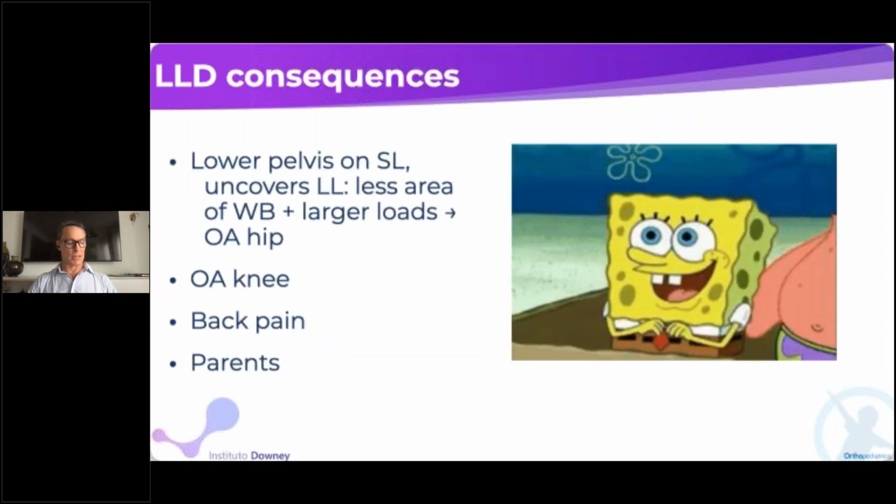And what are the consequences of having a discrepancy? Well, in the longer leg, the femoral head coverage is diminished, the weight-bearing area is decreased, and there are larger loads on the longer leg, which could lead to osteoarthritis of the hip. Also, discrepancies have been related to osteoarthritis of the knee and back pain.